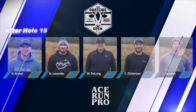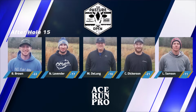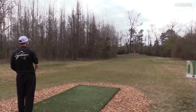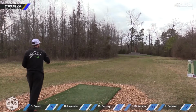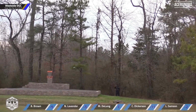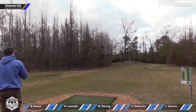He had a heck of an ace run right there as we're headed into hole number 16, looking at Brandon with the one-stroke lead over Chris. Nathan kind of coming up a little bit. I think Brandon and Chris have gotten a couple birdies within the last few holes and have kind of distanced themselves a little bit. Yeah, they're giving themselves a little bit of breathing room. Chris going high hyzer, going to the orange position here. It is the only basket.